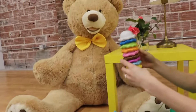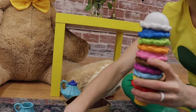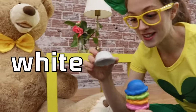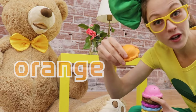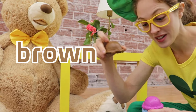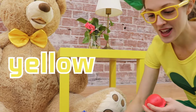Which colors do you guys like? Should we go over our colors really quick? Okay. So, we have... Let's clean these up. Here we go. We have white. Blue. Green. Orange, pink, brown, purple, light blue, yellow, and red. Oh, wow.